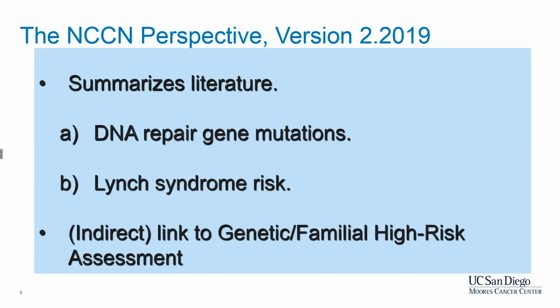What does the text do? Well, in the broadest terms, it summarizes the literature. It notes the various DNA repair gene mutations, for example, BRCA1 and 2, but also other gene repair mutations such as ATM. It also identifies and discusses Lynch syndrome risk. And it also provides an indirect link to the genetic familial high risk assessment NCCN guidelines, which are a separate set of NCCN guidelines focused primarily on ovarian and breast cancer.